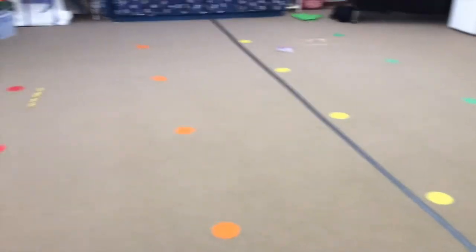You guys, I came into my music room this morning and there was stuff all over the floor. I can't figure it out. Can you help me? Let's see if we can figure it out. See, look at that. It looks kind of organized.